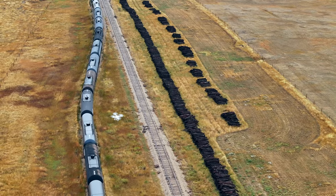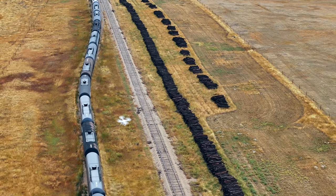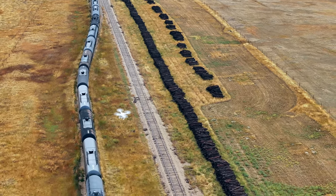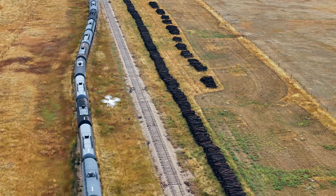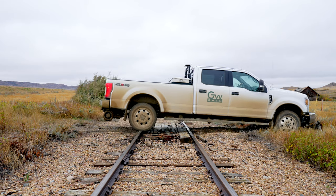Where the Phantom really excels is to take volume measurements of material piles, so these are small areas that rail companies will pile up their material like rail ties to eventually replace on the track. Ties, by the way, are the wooden pieces that run along the railway to hold the actual rails themselves.